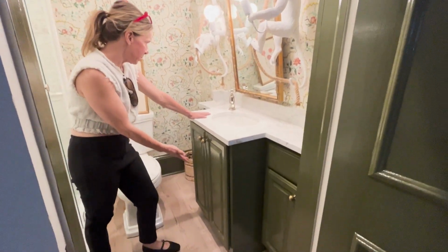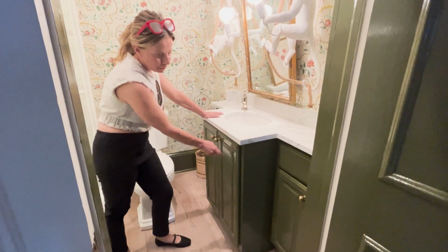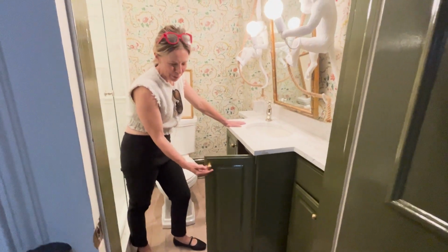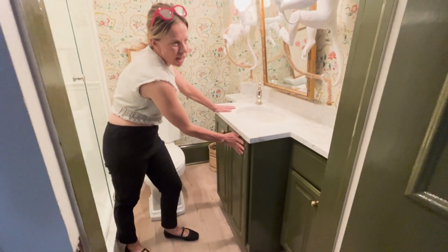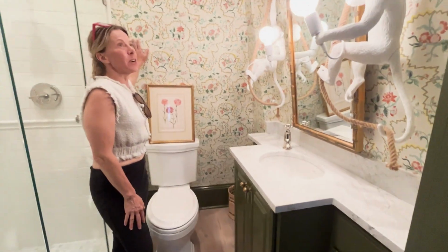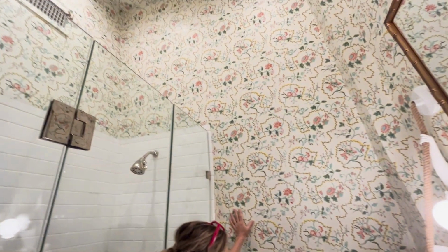It's such a tight space. It wasn't a terrible design. We changed out the hardware. These are probably my favorite knobs to use right now, which are the balls from Renovation in unlacquered brass. And we painted it this fun olivey Pharaoh and Ball color. We put up this Pierre Frey wallpaper, which I just love. It has the best feel to it to me.